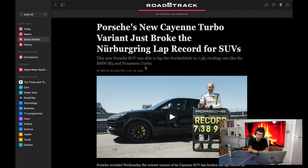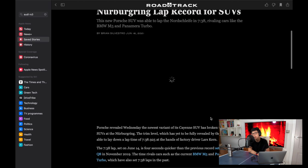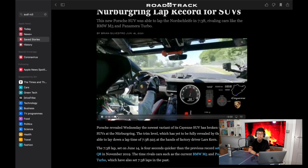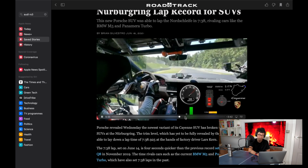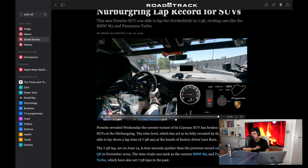Isn't that crazy? I mean, yeah, I can't wait for the new Porsche Cayenne GT, I believe it's gonna be called, to be released. Let's take a look at this clip. Hopefully, I won't get copyrighted. So, as we can see here, the Porsche Cayenne GT is trashed around the Nurburgring. Yeah, this is just a video clip of the lifetime. You can, if you want, guys, watch this yourself. But yeah, I can't wait for this Cayenne.